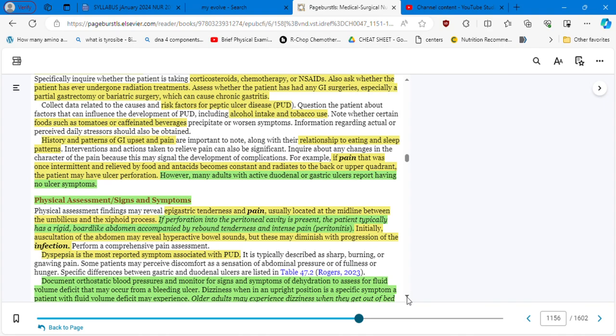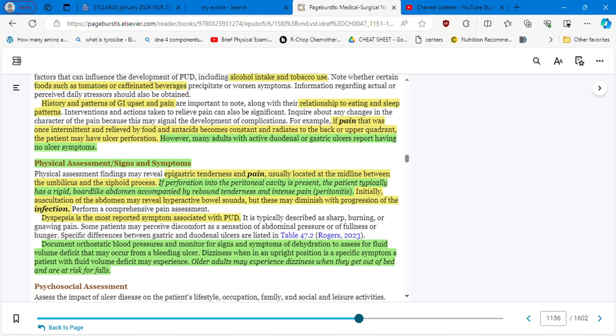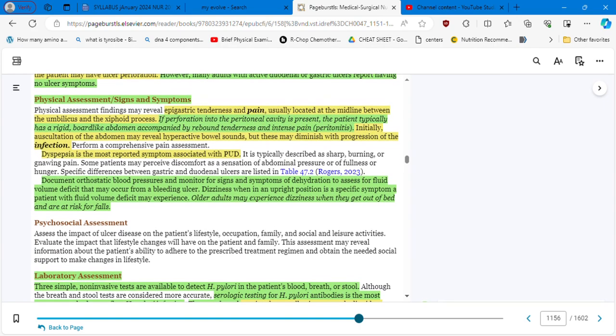For example, if pain that was once intermittent and relieved by food and antacid becomes constant and radiates to the back or upper quadrant, the patient may have ulcer perforation. So you need to assess for all this. However, many adults with active duodenal or gastric ulcers report having no ulcer symptoms. Pay attention to that.